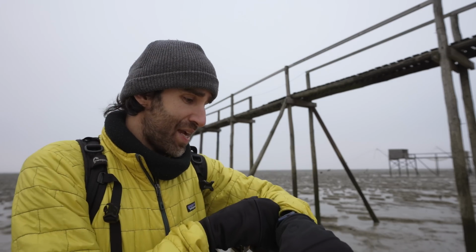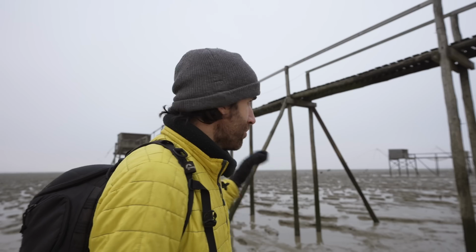I'm gonna be out here doing photography all day. I'm gonna wait for high tide. That is gonna happen at 4:30 p.m., just before sunset. So it's still 9 in the morning, a long way until that happens, but I'm pretty sure I'll be able to find something even without the water.